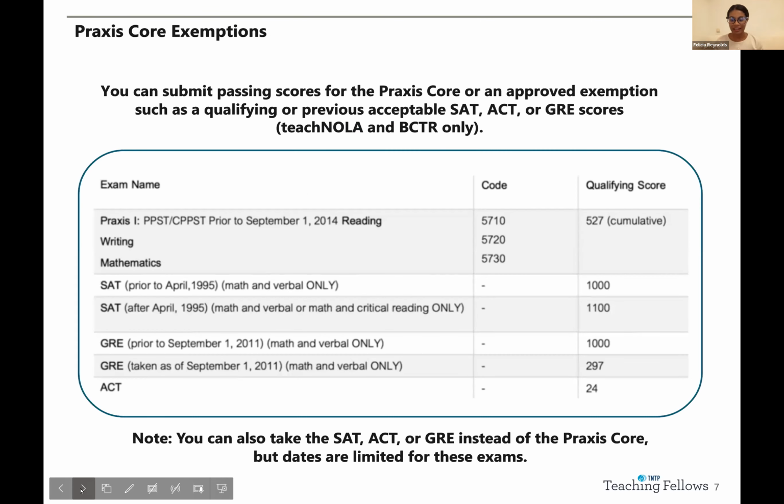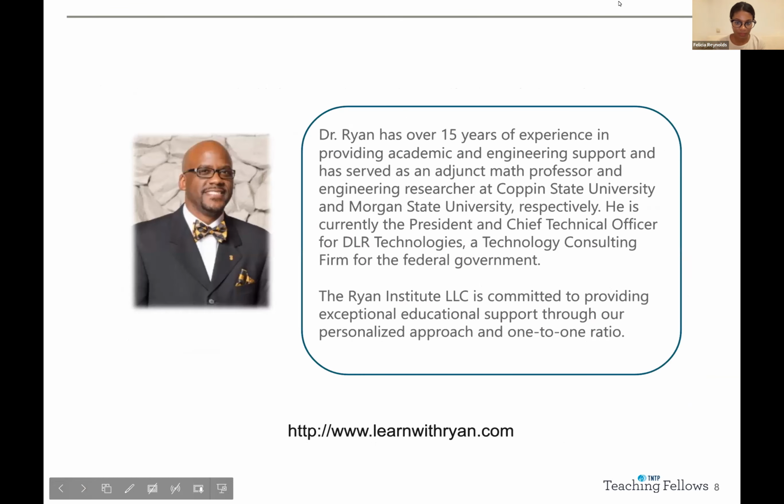Okay, so like I said, if you took SAT, ACT, or GRE, and you have those scores on you, or can access them through the different portals, then you can submit those scores in place of taking the Praxis Core. In this chart, you'll see what the qualifying score is. If you have a score in that range, then you can use that instead of taking the Praxis Core. Yes, you can also request them from College Board.